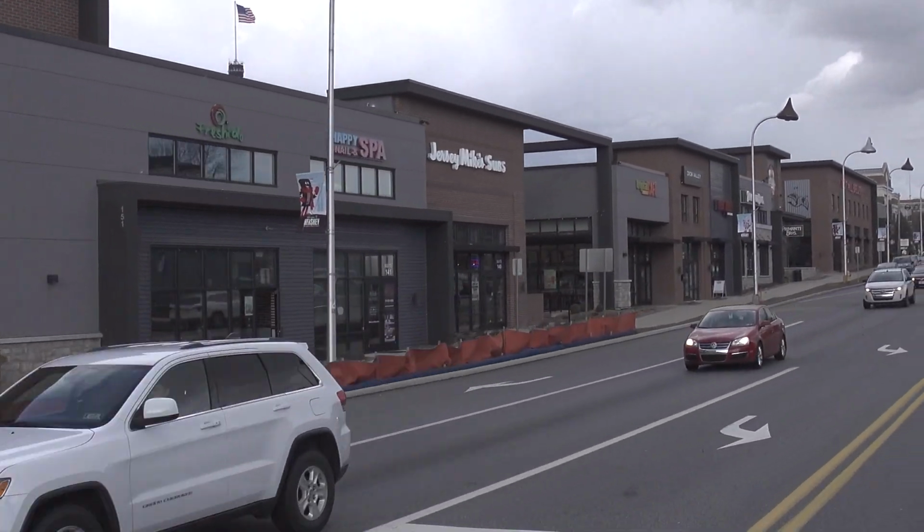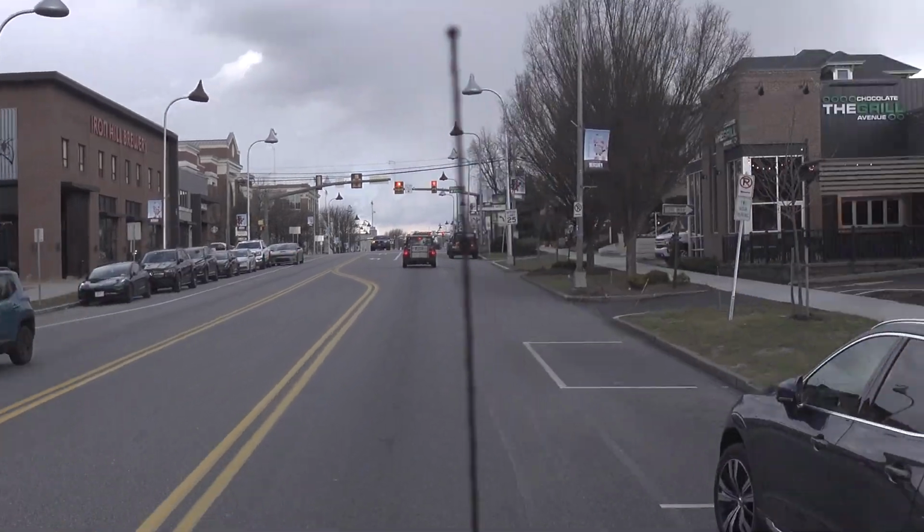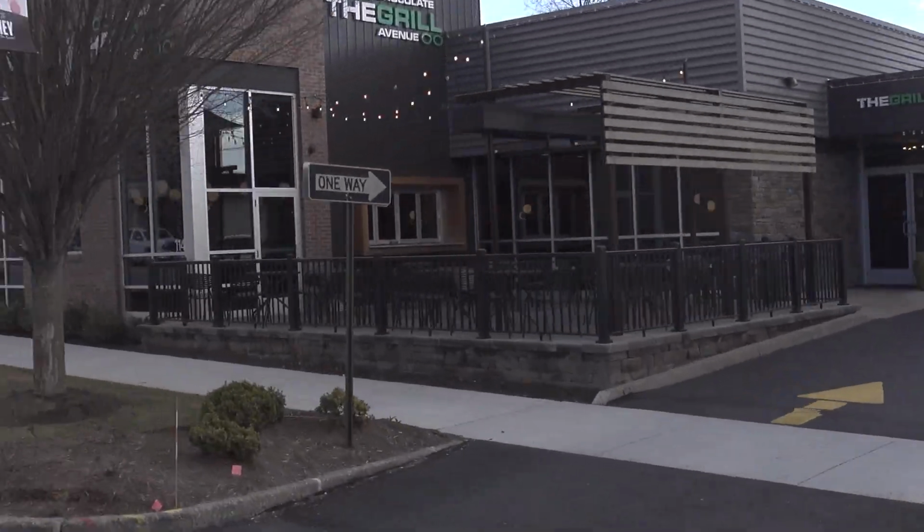My personal favorite thing about Hershey is, well, everything. That's why it's our number one suburb in this segment.